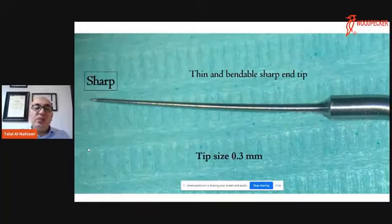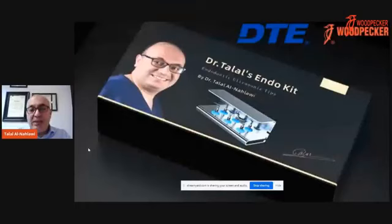The tip size is 0.3. Again, the tip size of T1 is 0.3, and T1, T2 and T6 are 0.3. The tip size of the ultrasonic T3 is about 0.6, the T4 is 0.9, and the T5 is 0.5. Each size is designed for each special application.